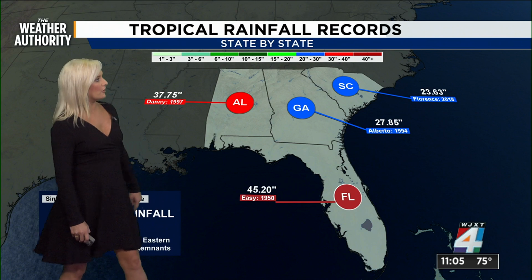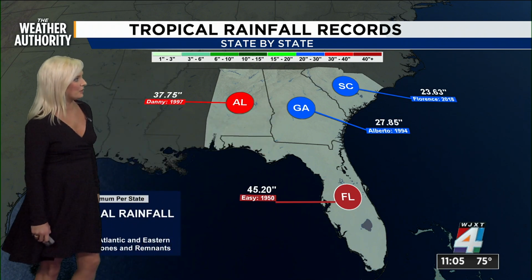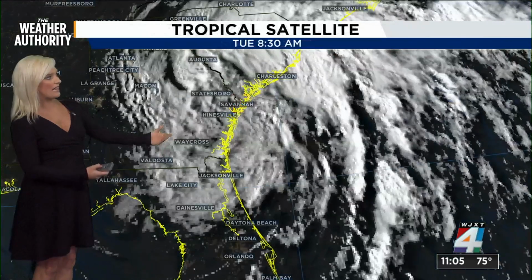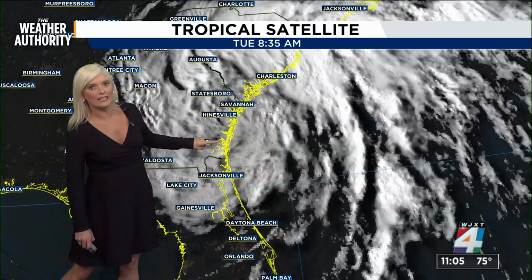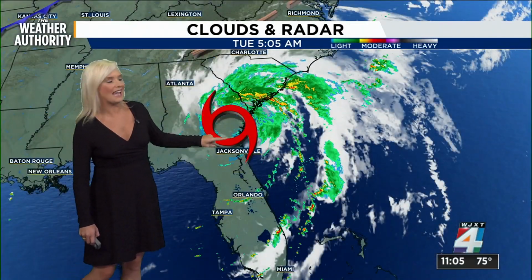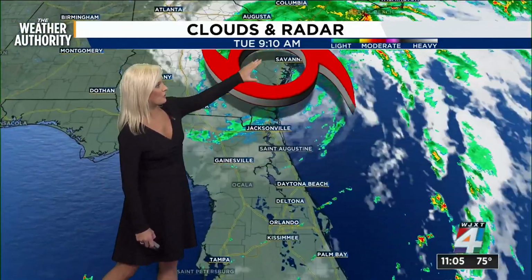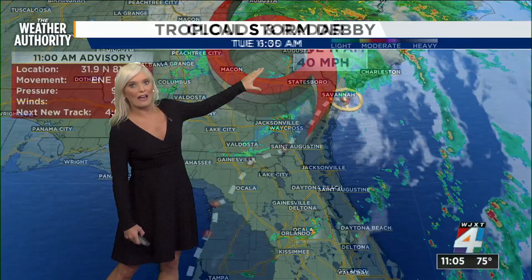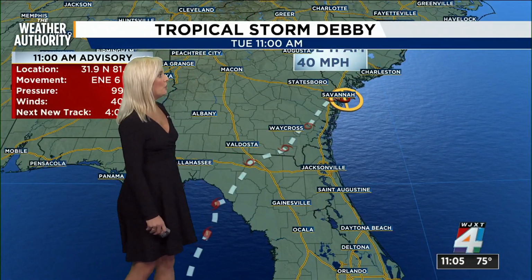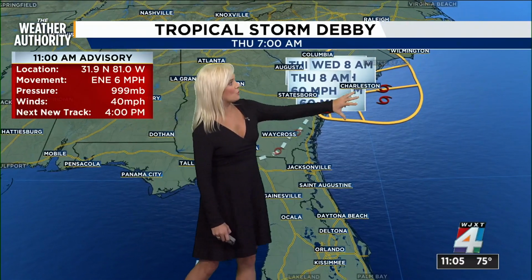Tropical rainfall records you could see here just as we take you through the coastlines. Just wanted to give you an idea what those numbers were. And so take those in and just know that the satellite imagery is really giving you a good indication of where the storm is headed. Clouds and radar right now going to show you how this storm pushed up from this morning to where we're at right now. I think it's a really neat graphic that Mark Collins built just to show you what exactly was going on. Now, again, with this track, because it does just widen out here.